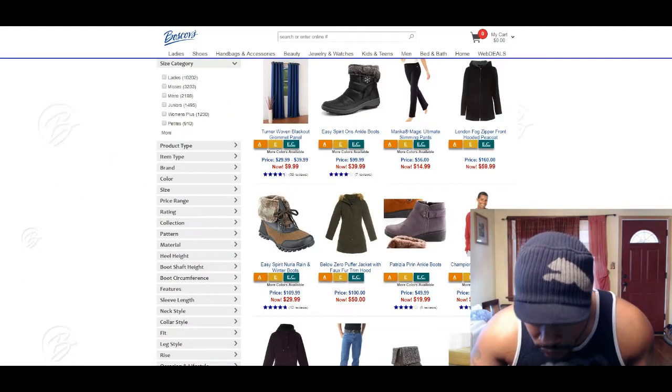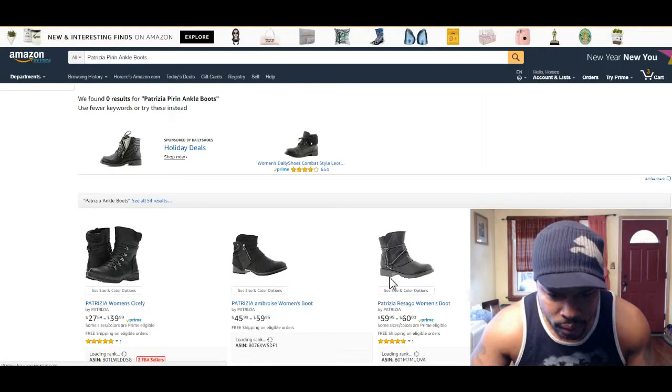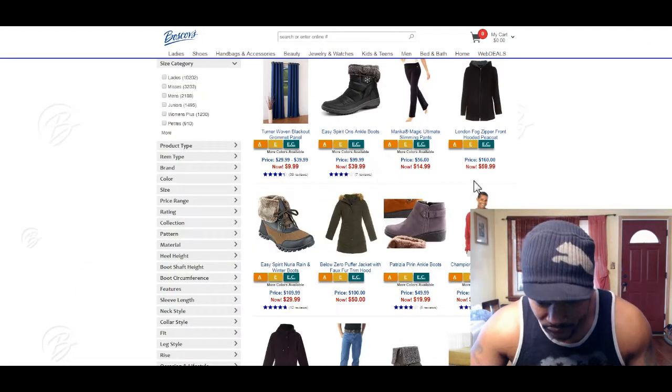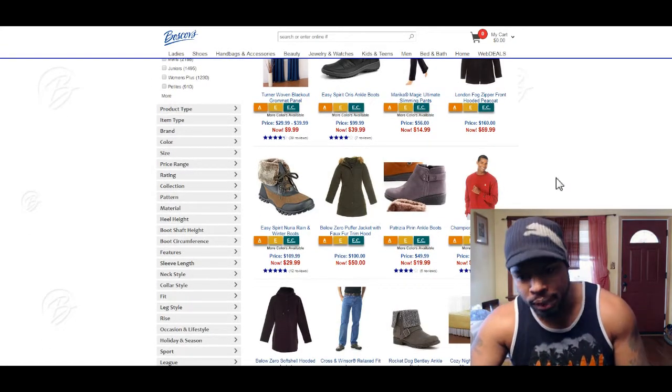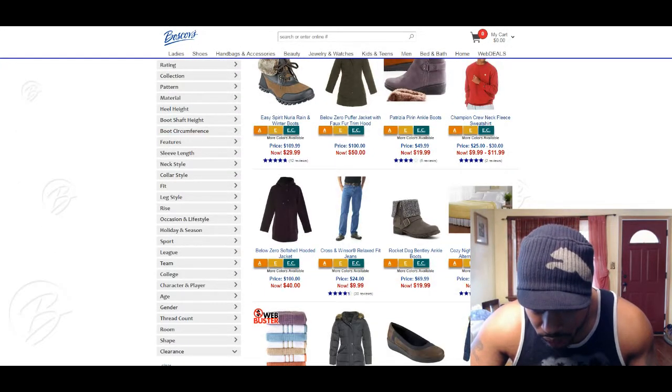So here's another pair that were $50. Now they're $20. Let's see if we can find those on Amazon. Don't see them. And I'm using a tool that takes you there as quick as I am without having to. Usually you'll see me copy and paste, but I'm using a tool. We'll get into that if that's something you guys want to learn.